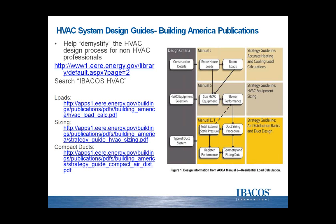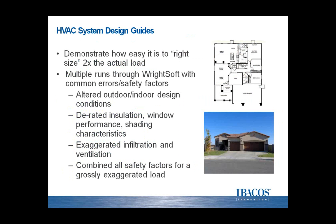The benefit of compact ducts and short duct systems is that you can have a better range of performance with a specific piece of HVAC equipment, and you're not trying to tax getting long runs around the building. So this was the first guide.